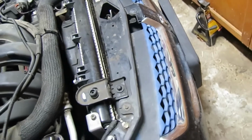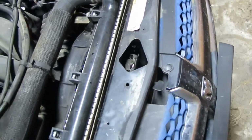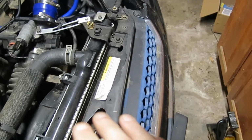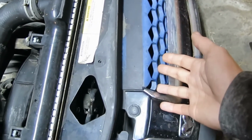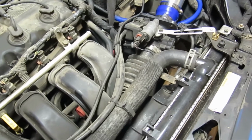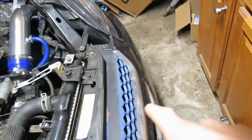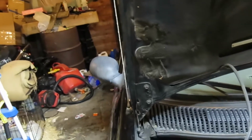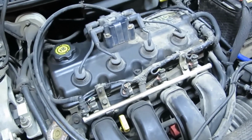I've noticed there's some mismatching colors, so I don't know what kind of color scheme the owner was going with, but I think I'm gonna go with a red and black theme. But I kind of like that the car is black, so I might just keep it all black. For example, this part, I'll just probably do it all black. In the future, I will be doing an SRT4 front bumper swap, and then an SRT4 rear bumper with the SRT4 spoiler. Yes, I know it's not an SRT4, but might as well. What the heck?